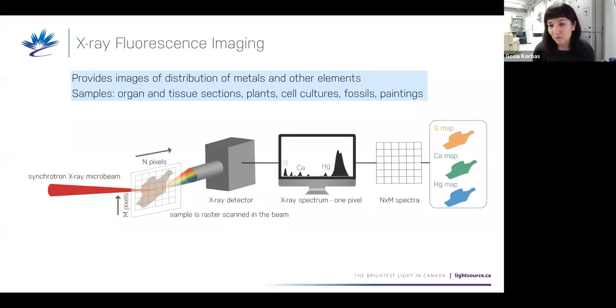Another technique, X-ray fluorescence imaging. Here we are not producing graphs like absorbance patterns, we are producing images of element distribution in a sample. And the sample could be, again, organ tissue sections, could be plants, could be cell cultures. Sometimes people also put really big paintings or even fossils. It really depends on how the beamline is equipped.